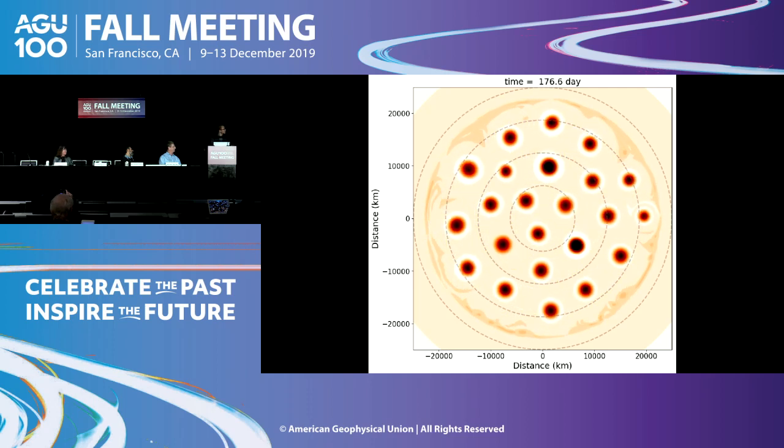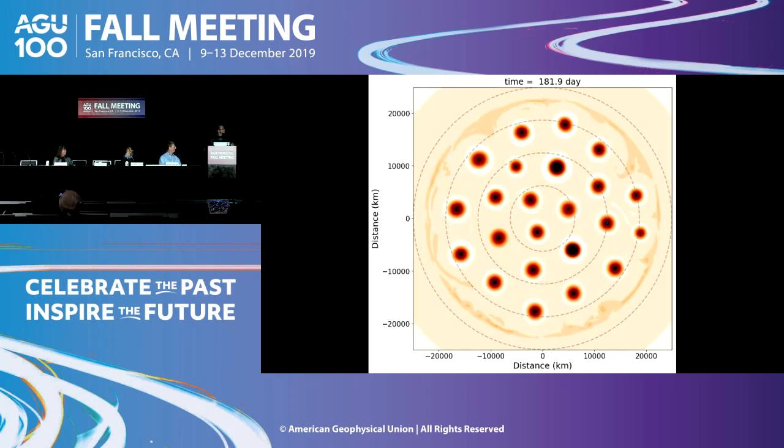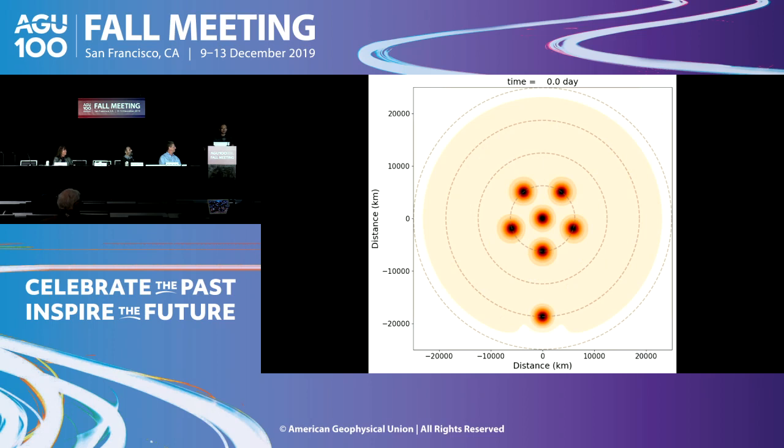So let me try a slightly different configuration. In the second configuration, I put those storms into positions similar to what we have observed. In addition to that, I put another one, like this outsider, around this latitude circle, so that I can see how this outside storm interacts with the original family. And as expected, this outsider drifts inward.